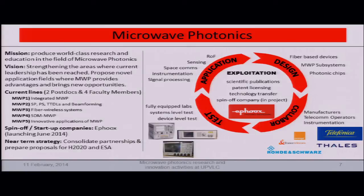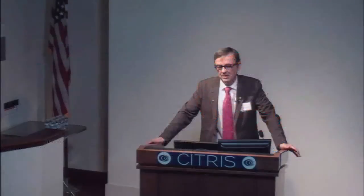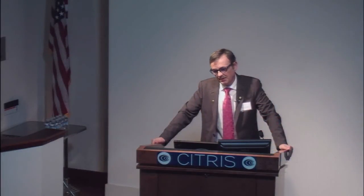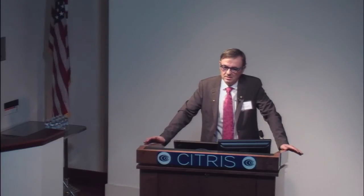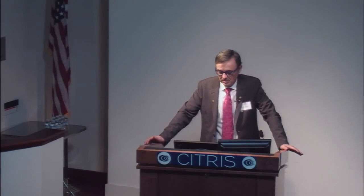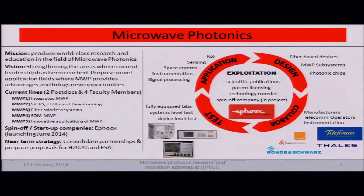Inside the cycle, you can see how we actually exploit our results, which is, as you may expect from a scientific or academic institution, by scientific publications and probably some patents. But we have a very strong vocation towards technology transfer. And in most of our research areas, there is a spin-off company as a result. In this case, as I will mention later, there's a new spin-off which is still going to be launched later this year, called eFux, and I will tell you a little bit later what the company is about.